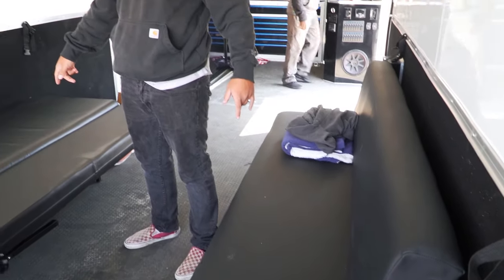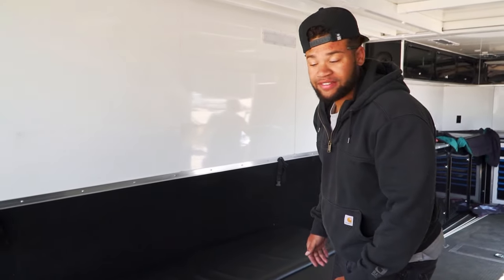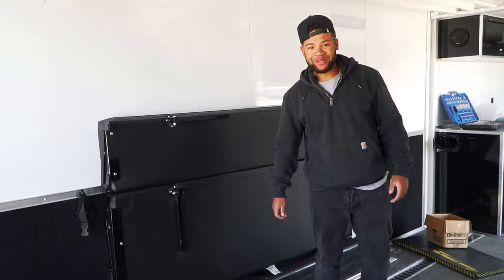So this is where we slept last night. The wind was bad. It was like 55, 60 degrees in here and just freezing. It's pretty cool stuff. All right, come on.